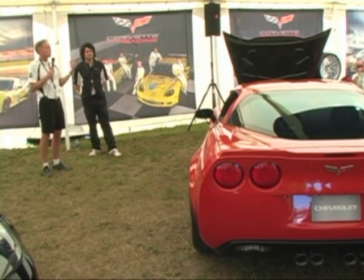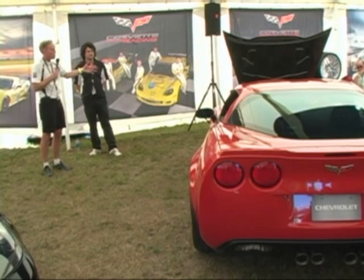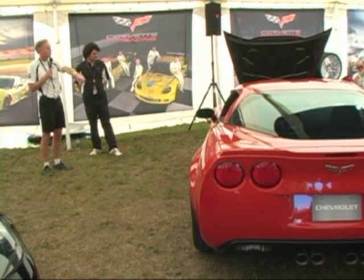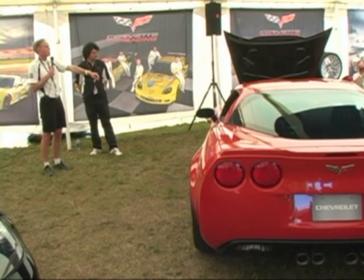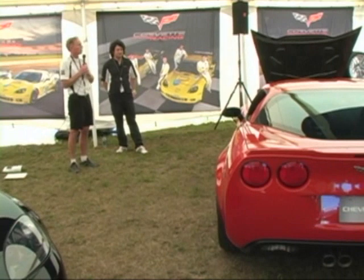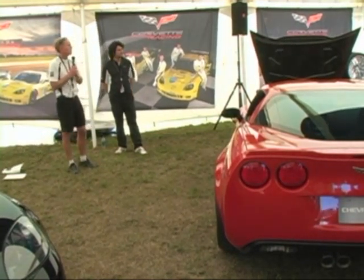Yeah, and then on a Z06 or a ZR1, you can actually see the carbon panel right through it. These are the lower ground effects. Those are carbon fiber also, but they're painted black. On a ZR1, it's clear coated so you can see the carbon through it. Thank you. Does that answer your question?